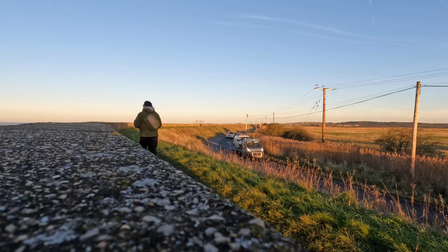But yeah, so we're going to head back in the general direction of the car. We're probably not going to go in yet. I want to make the most of the daylight and the sunshine. So I think we'll start walking towards Sea Salter and see, yeah, what's down the other way.